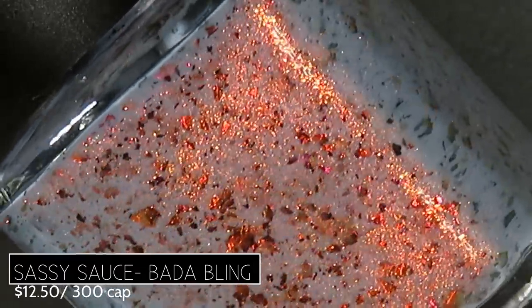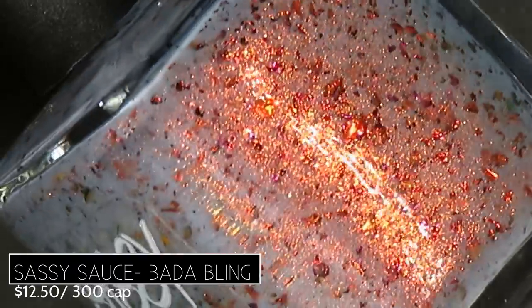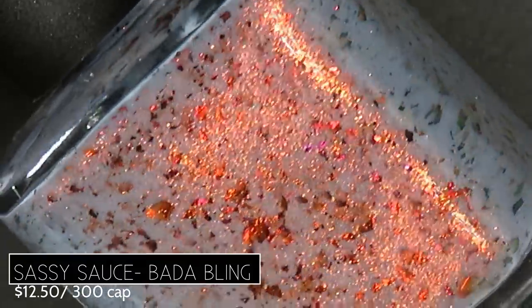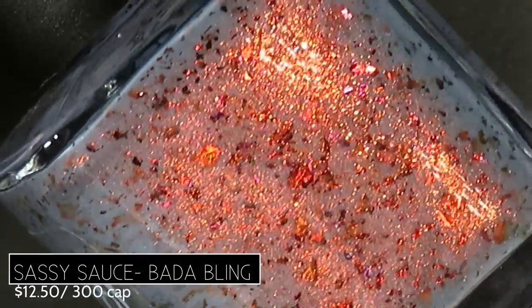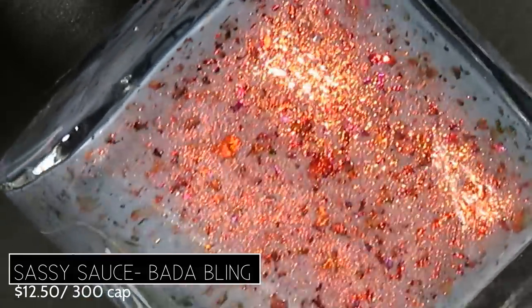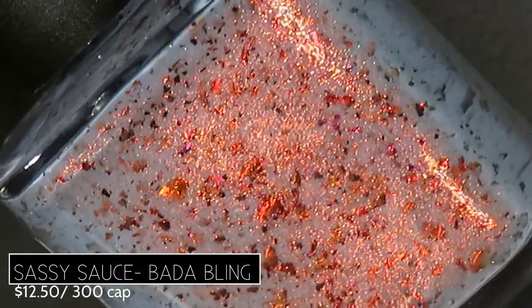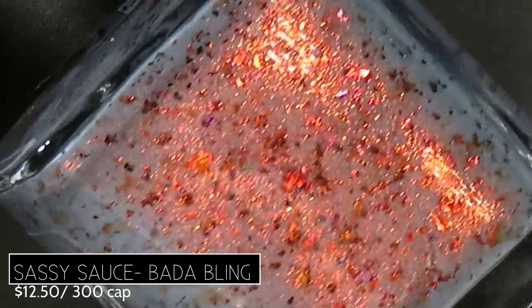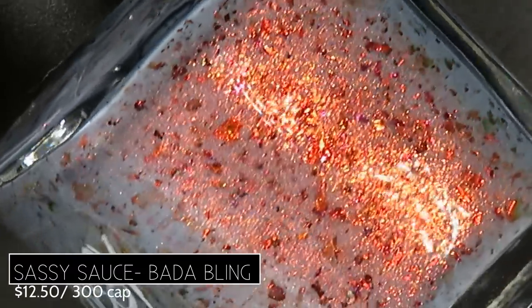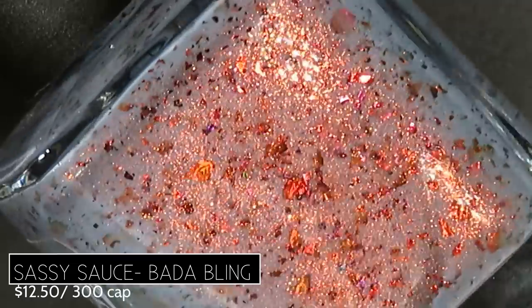So I love red, black, multi-chrome. That's no secret. But I really like the way that Carrie used them in this polish. The soft gray base is just so contrasting, so juxtaposing with those beautiful red to black multi-chrome flakes. And the beautiful shimmer in here just intensifies that juxtaposition. You get the coolness from the base, the intensity and flash of the flakes and the shimmer. It's beautiful.